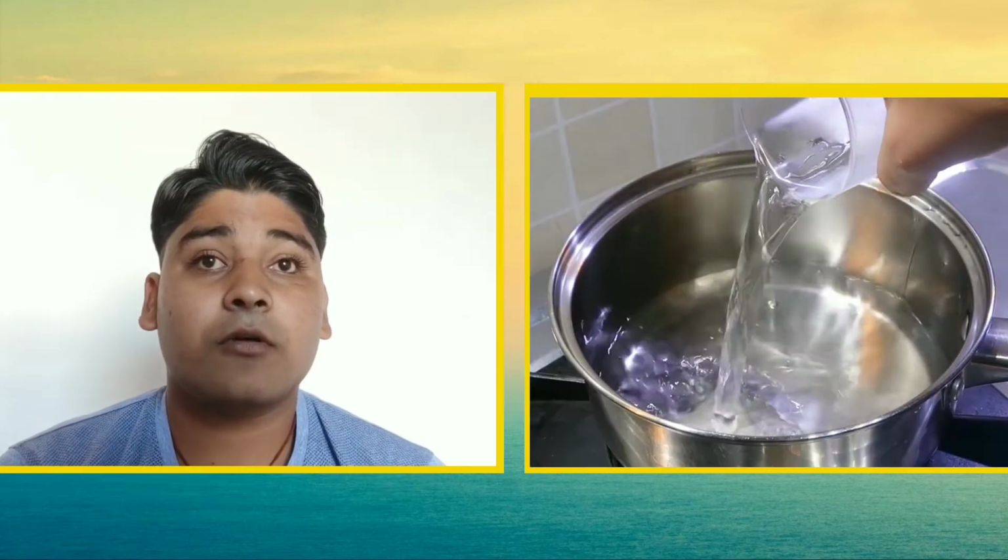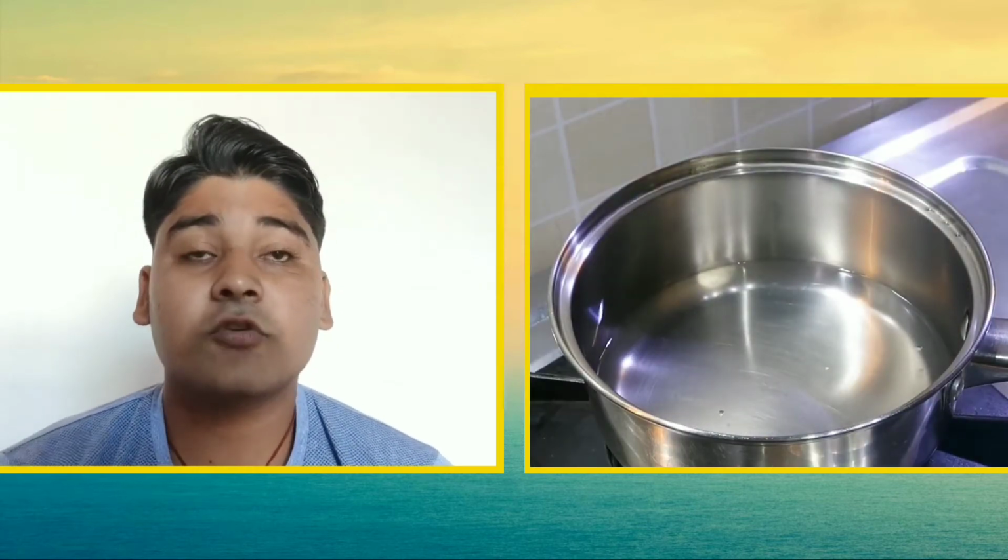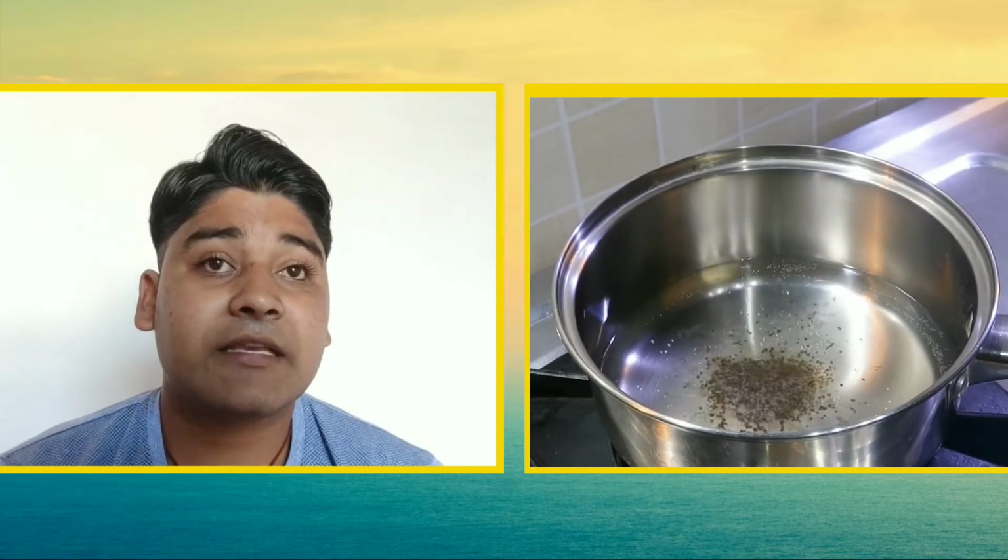Next, we'll talk about black tea. Black tea is also from China. Talking about the flavor, it has a strong flavor compared to other teas. It takes about 3 to 5 minutes for the preparation.